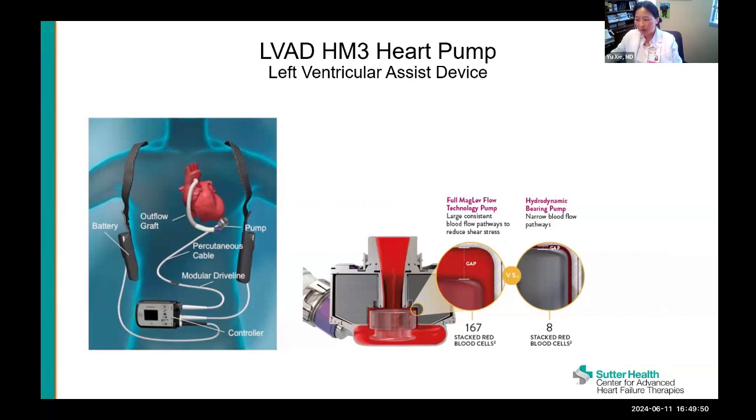There's a small pump that rotates, is a full maglev motor, and blood goes through, gets pulled out through the left ventricle into the pump, and then bypasses part of the heart and gets put in through the aorta to send more blood flow to the patient. The benefit is the patient will have improved survival, outcome, functionality. The potential downside is that for a lot of people, this is quite extreme mentally to grow used to the idea of.